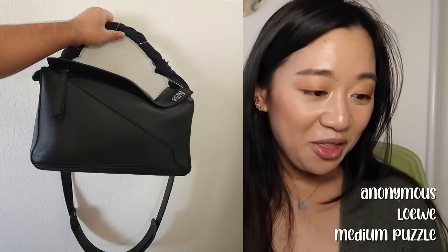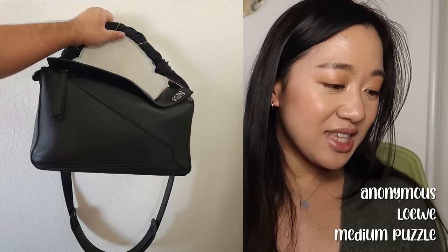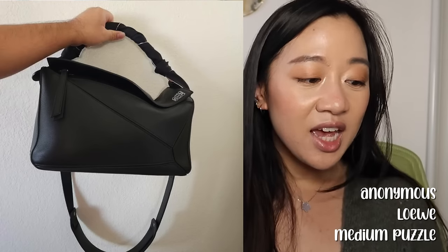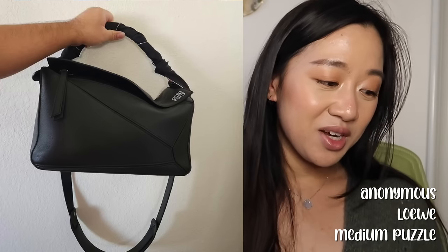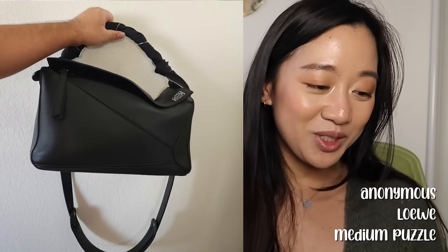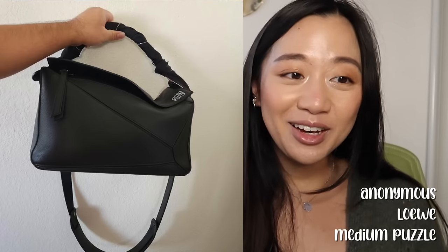And then we have another puzzle as well, and this is the black puzzle in the medium size. She got this as a birthday present in 2022. She actually likes to accessorize this with a Dior mitzah scarf. And you guys know me, I'm all for mixing brand mitzah scarves or twillies and bandeaus together. I just think it makes it more fun and useful.